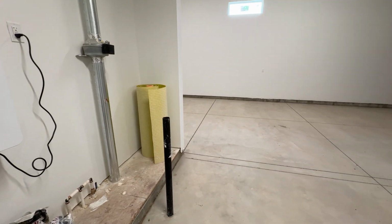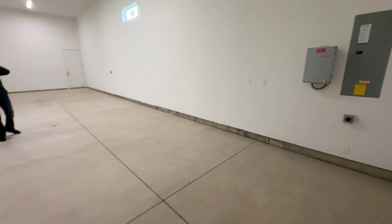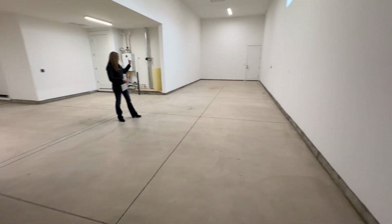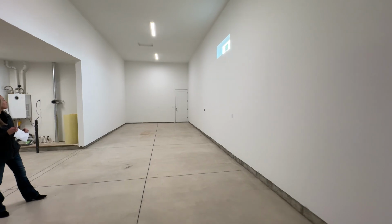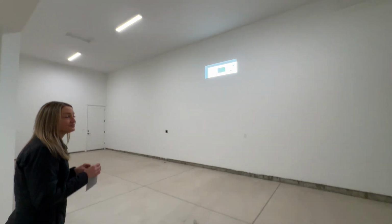Let's take a look at this 50-foot bay. Oh, this one is very big. If I'm remembering correctly, 13-foot door, 15-foot wide, 50-foot long. That's awesome. That's a great space. Fantastic space. Light in here from that side window up there. The lighting is great. The space is great.